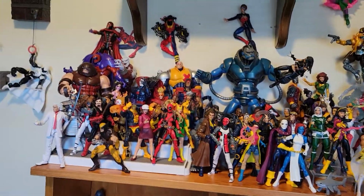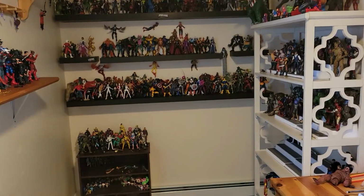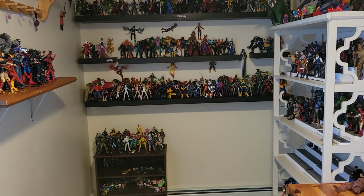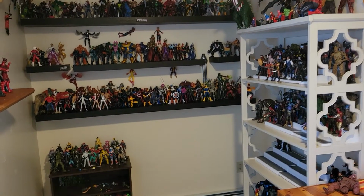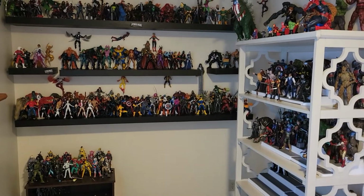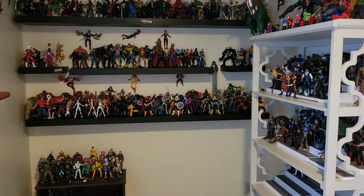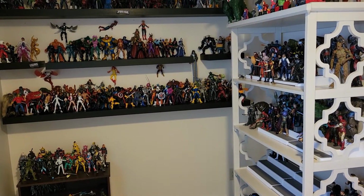But yeah, this is the Dork Room Mark III, which we will be seeing more of. I do plan on upgrading and adding more shelves because this collection is not going anywhere. But I will be pausing here and showcasing the purchases of June through September. So I will see you in a minute.